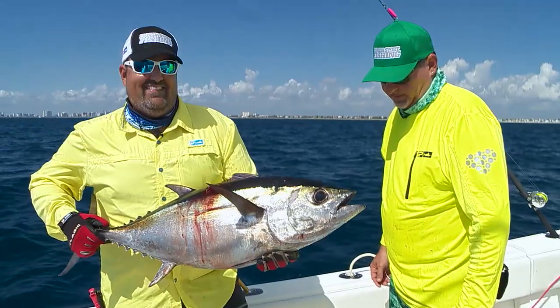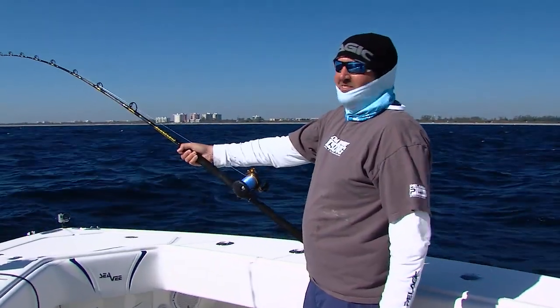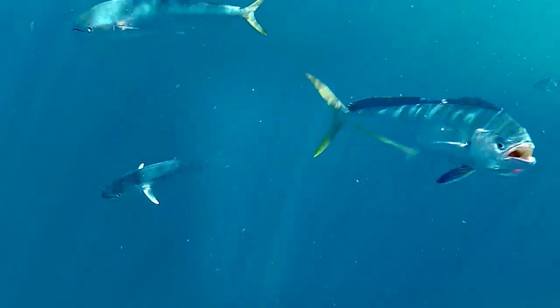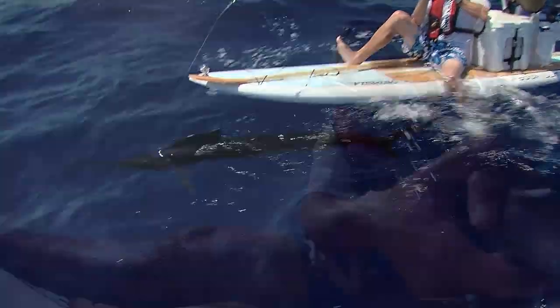Oh, yeah. There's a sailfish. Already got a bite. Ridiculous. Another one on! That's what it's all about right there. Nice jump! Oh, look at that.